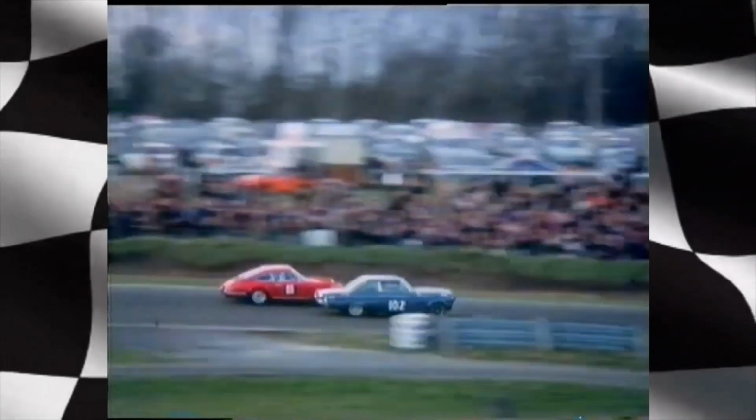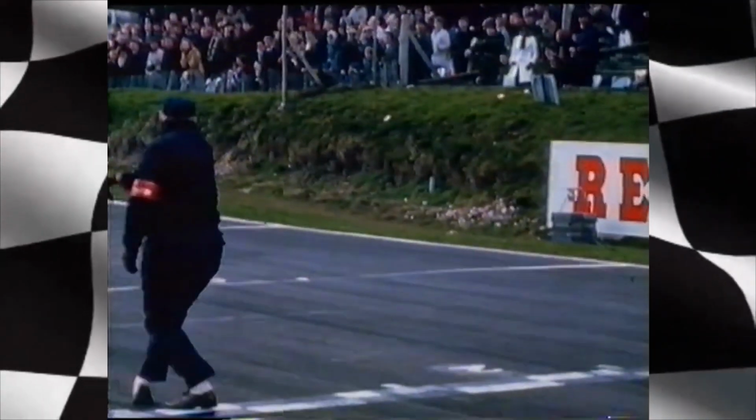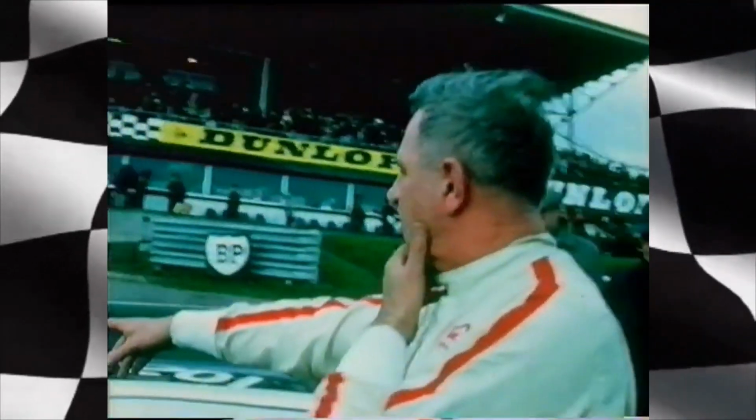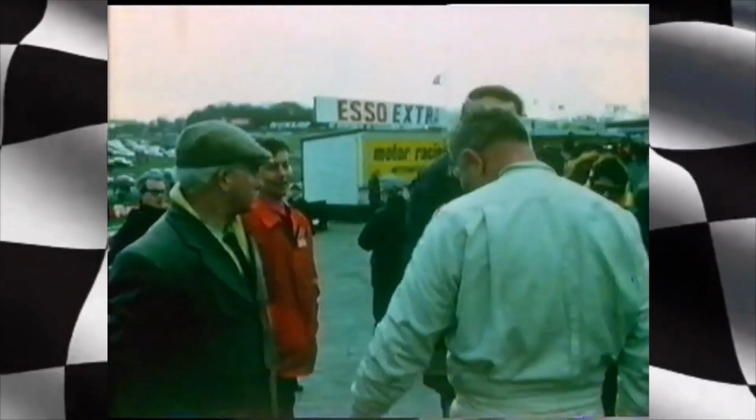And a dramatic finish to the race. Muir, with a deflated rear tire, just manages to get to the line in front of Elford. A brave move by Elford, trying the outside, while Muir was fighting to control the lumbering Falcon. A kiss for his wife Jean, and up onto the rostrum to collect his garland.